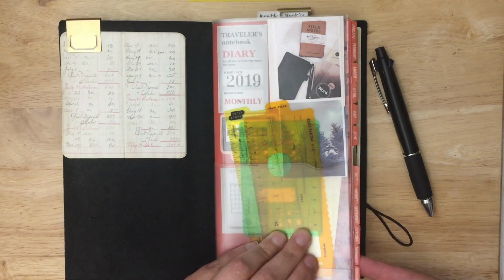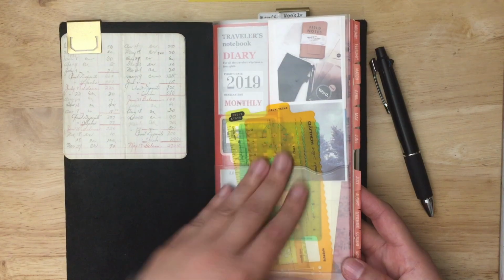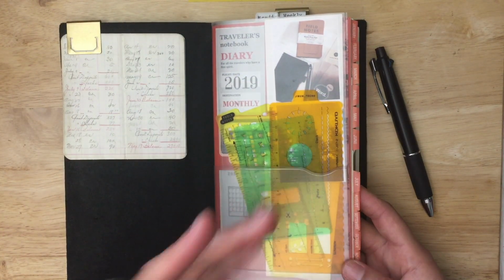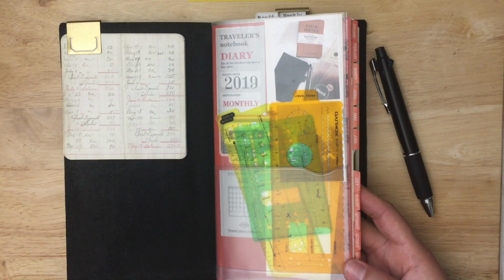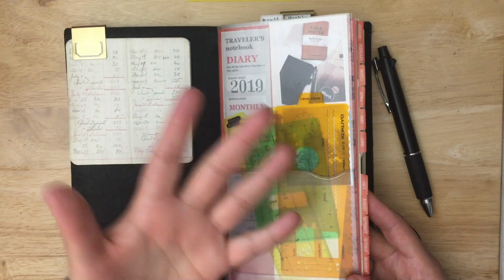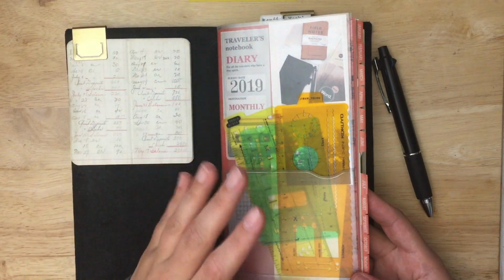I have my monthly in here and it's wrapped around with this plastic cover. And I just keep stencils in here from other planners because if I don't, I'm going to forget to use them. I mean, I haven't used them yet, but it's been only 3 days. So, give me a break.